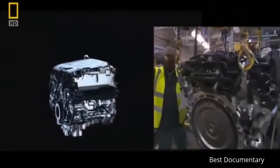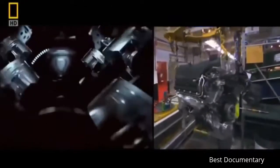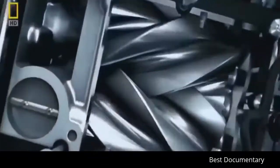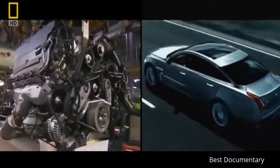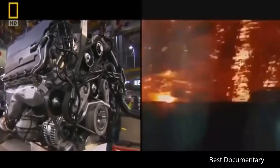These powerful V8 engines drive performance. It may be a sedan on the outside, but the 5-litre supercharged option can rival any sports car, pushing the XJ from 0 to 100 kilometres per hour in 4.7 seconds.